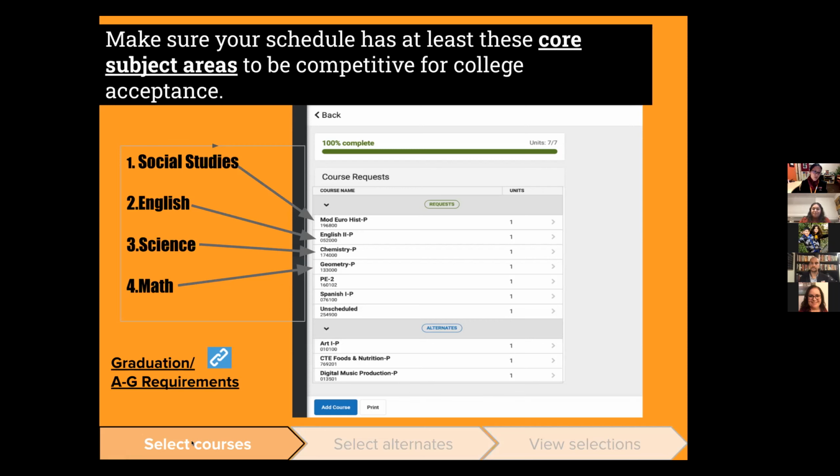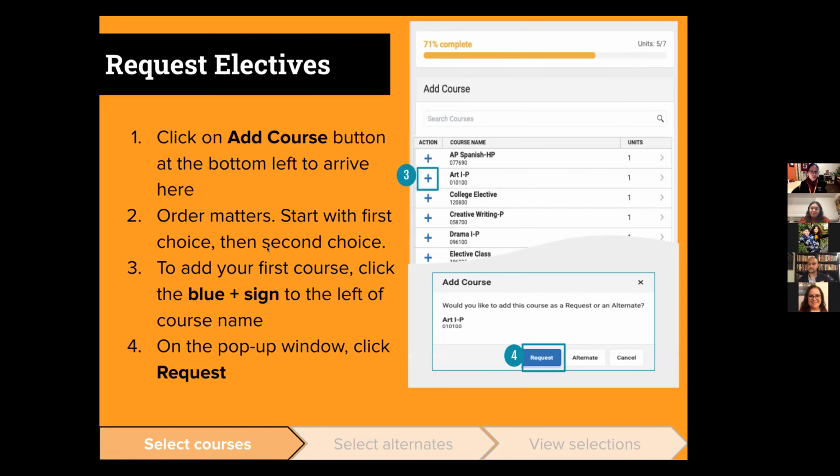So the first step of course registration, if you look at the bottom, is really just to select courses, both your core content classes, social studies, English, science, and math, as well as additional elective classes. So in order to request electives, essentially what you'll see when you go into the course request, you'll click on a button that says add course, which will take you to a page that looks like this on the right.